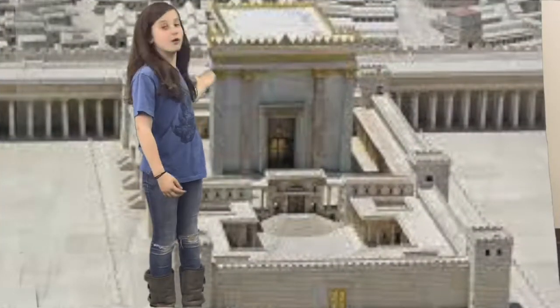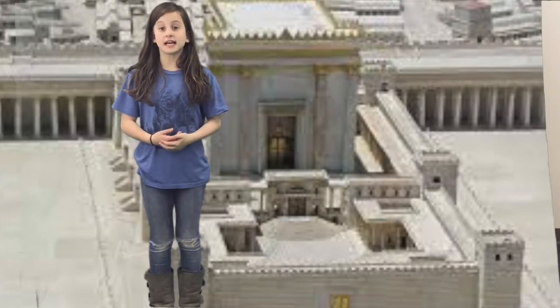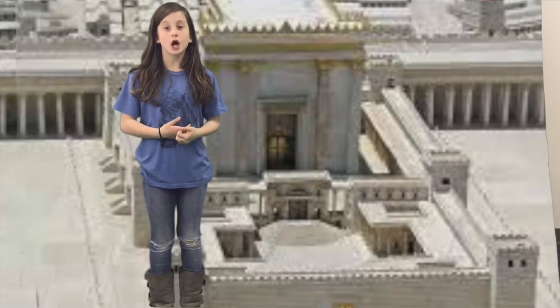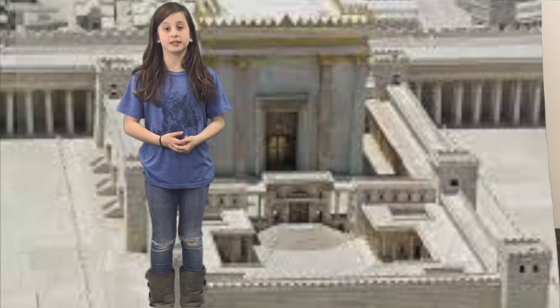This is the outside of the Holy Temple. As I said earlier, we only have one part of the wall left. The second Holy Temple was destroyed by the Romans, who only left one wall, and now in Jerusalem, that is the most holy thing for the Jews. King Solomon built the first temple, which was destroyed by the Babylonians.